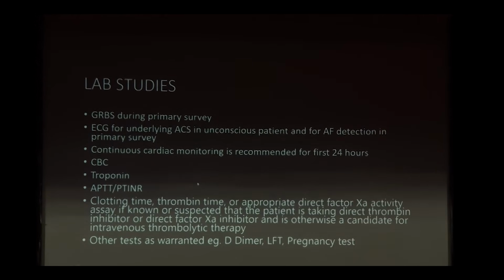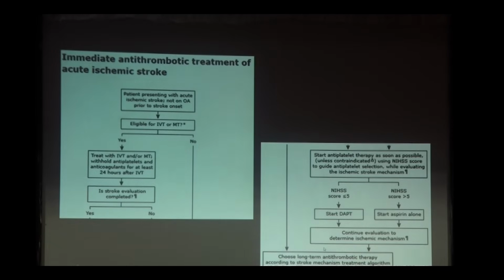Then moving on to the lab studies which have to be sent. As I've already mentioned, GRBS is important. In the primary survey itself, you should be doing the GRBS and correcting it then and there itself. Then look for ECG for other underlying ACS in an unconscious patient and for AF detection. Continuous cardiac monitoring is recommended. CBC, troponin, APTT, PT/INR, clotting time, thrombin time, and other tests such as D-dimer, LFT, pregnancy tests as warranted.